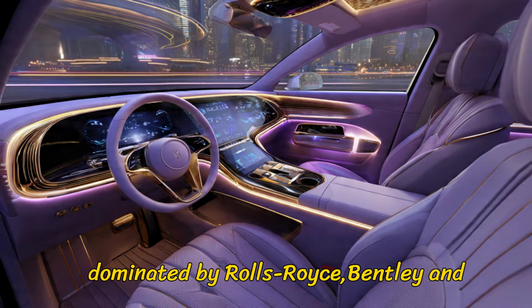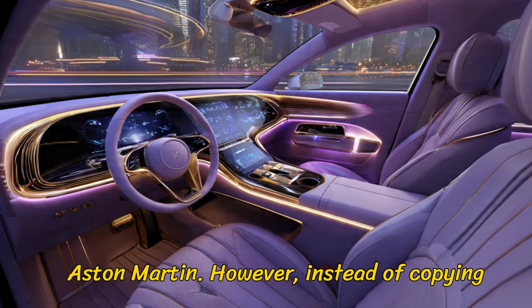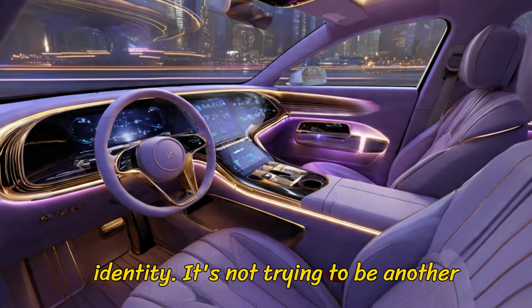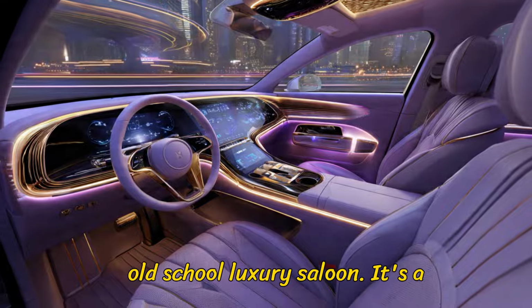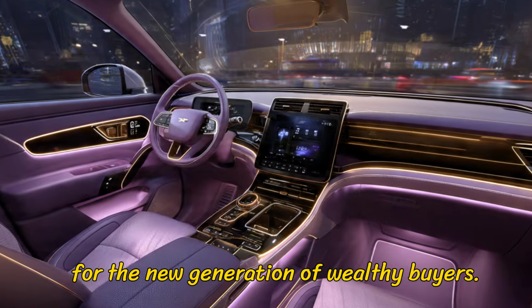in a market dominated by Rolls-Royce, Bentley, and Aston Martin. However, instead of copying their formula, Xiaomi has carved its own identity. It's not trying to be another old-school luxury saloon. It's a futuristic, tech-first super luxury sedan for the new generation of wealthy buyers.